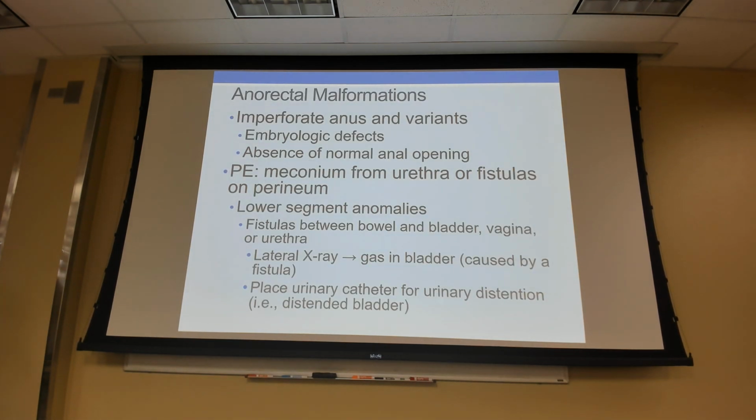So as things migrate, we had talked about this when we did GU, where the urethra will migrate, and if it doesn't migrate to the correct opening of the penis, you end up with an incorrect urethral placement. You can have that same process happen with the anus. So you need an exit hole for the GI system, and so that will migrate with certain factors as well to make sure it is in the correct place. If that doesn't happen correctly, you can have an aberrant hole, so it can be in the wrong spot, or it can be not there at all. So that's what really an imperforate anus is.